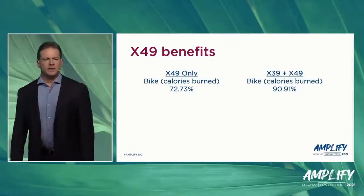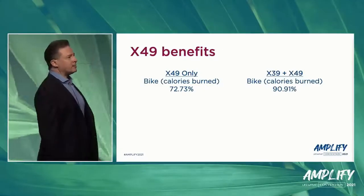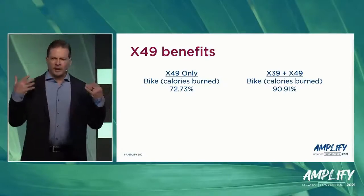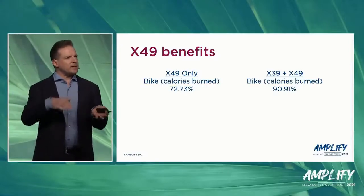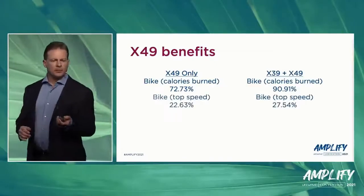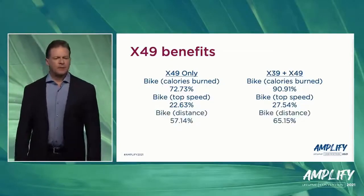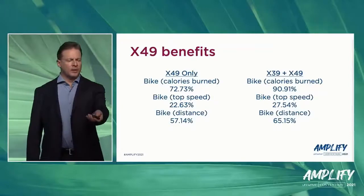We saw on the number of calories burned, over a 90% improvement. Now, we have a piece of technology that we purchased just for these studies that does a full body scan, and I'm going to show you an image from the study so you can see how that translates into change in body shape in 2 months. Bike top speed increased by 27% versus 22% with the combination. The distance that was traveled was also increased by the combination of the two, or X49 only.